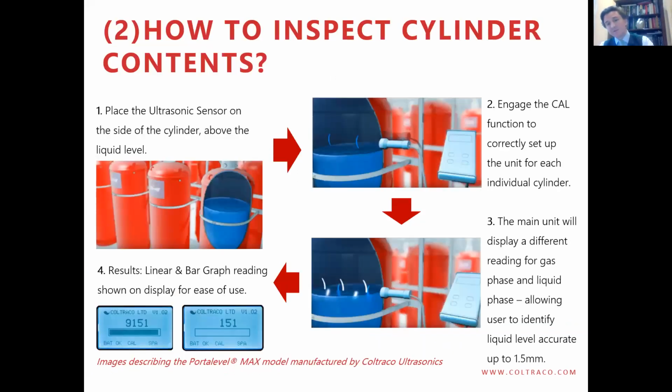Now, in terms of how this equipment actually works, all the user does is place a sensor towards the top of the cylinder where they know they are above the liquid level, so in the top third of the tank, basically. All of our units nowadays have auto-cal features. This means the user engages one button and the unit will set itself up. There is no manual calibration. There is no manual setup. Simply press one button and the unit will register, okay, this is a gas reading. And from there, the user simply moves the sensor down the cylinder, down the tank.